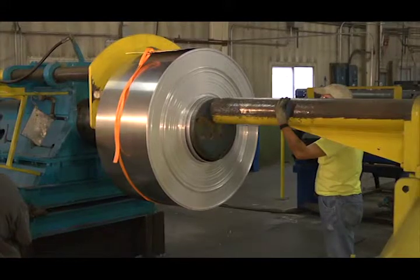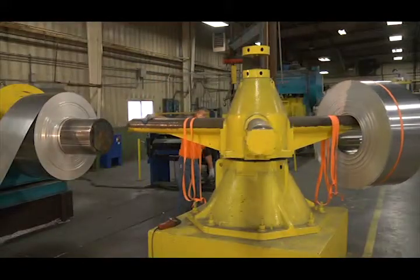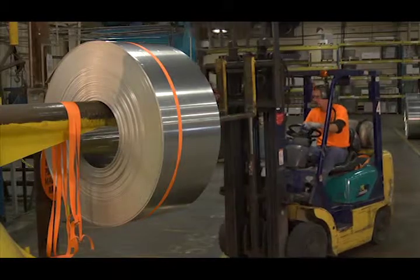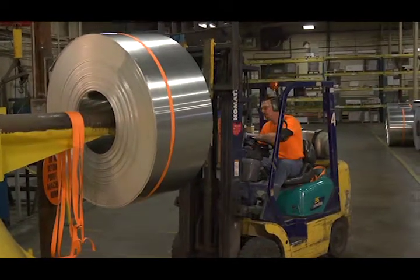The mandrel jaws then retract, and the coil is pushed off of the rewind mandrel and onto the takeoff tree, which is then rotated, presenting the freshly leveled, washed, and treated coil to the forklift operator, who then moves the coil away from the mainline operation and to the stamping lines.